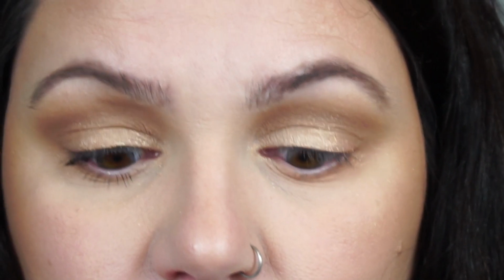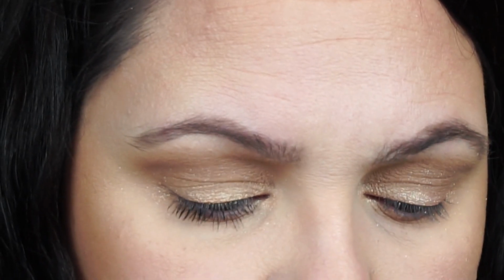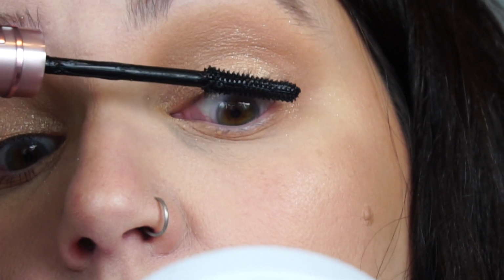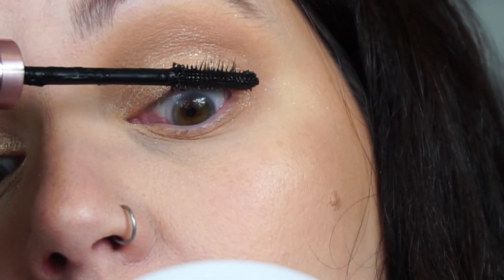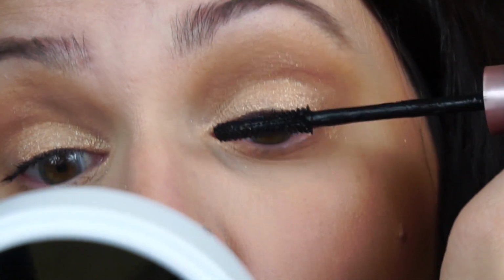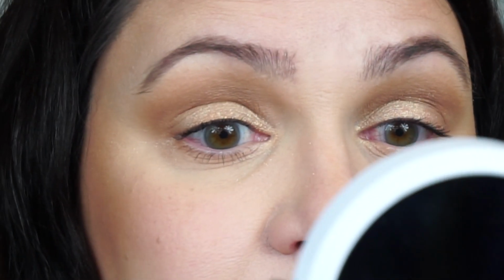And then here we're gonna do the waterproof on the left eye. So I'm gonna do my little dip. Again, I haven't done anything to them. Doesn't really look any different than any other mascara that goes on my eye.